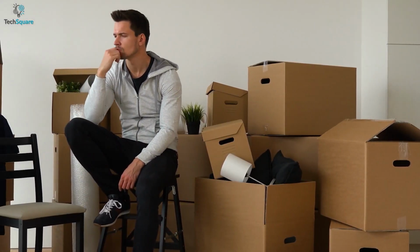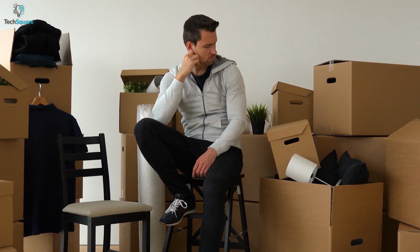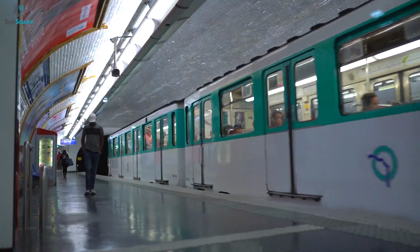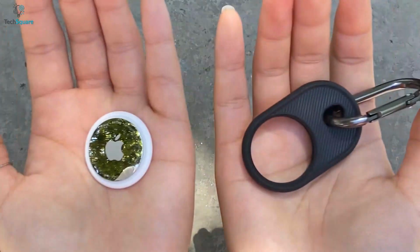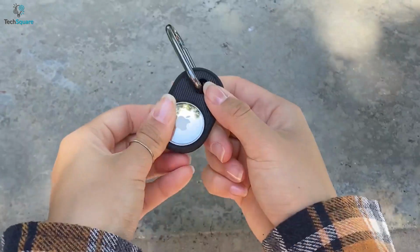It's a very common scenario that you leave your wallet, keys, bag, or any expensive accessory behind on metros, buses, coffee shops, or any other place. In this case, an AirTag is a Tile competitor that allows you to track down your objects accurately.